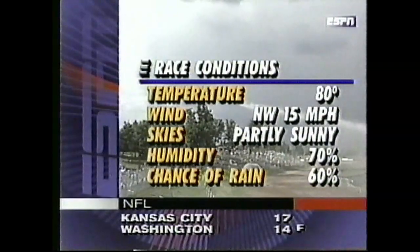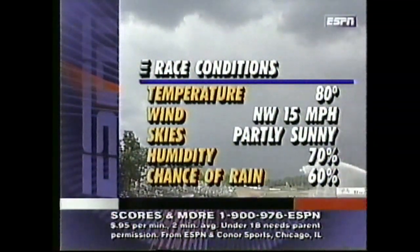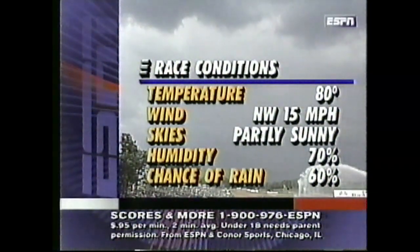One thing we're going to keep our eye on is the weather. The clouds are a bit on the gray side. Temperature 80 degrees and a 60% chance of rain. And you can see them off in the distance now, and hopefully they'll stay there.